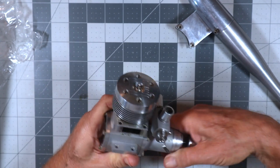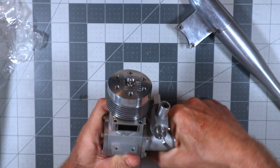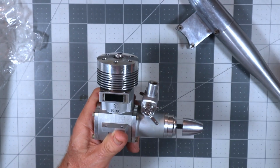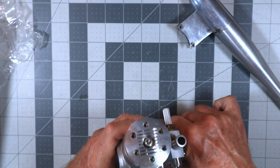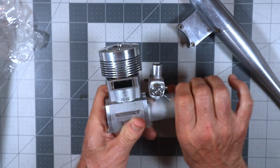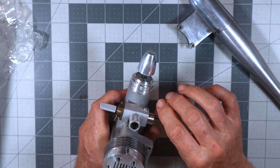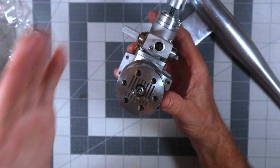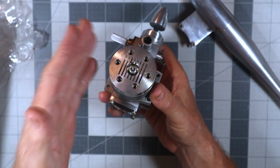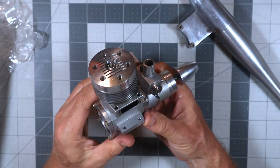So if this is Chris's lesser quality one, I can only imagine what the other one looks like, because this one's pretty damn nice, and it's so tight I can't get that thing to turn over by hand at all. But the head is interesting because it doesn't have all the deep fins in it, going full length on the head as you would see on most engines.